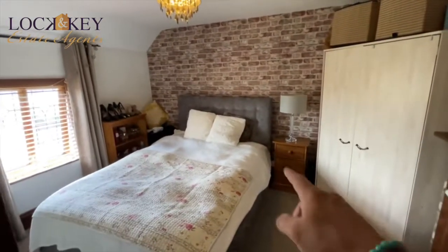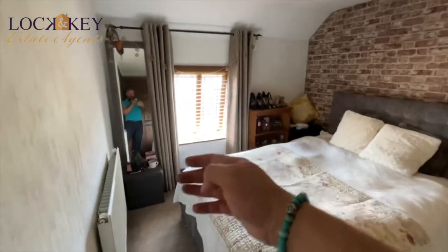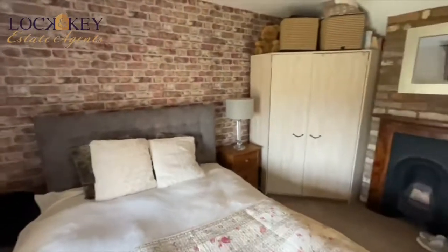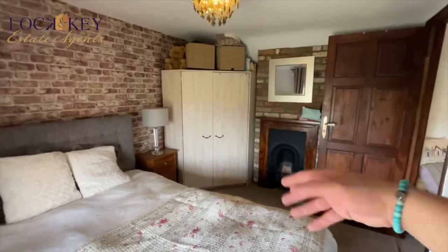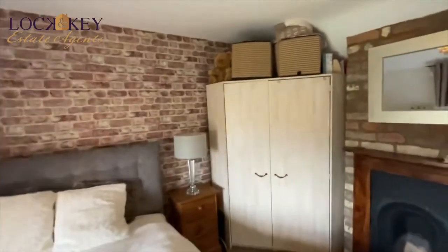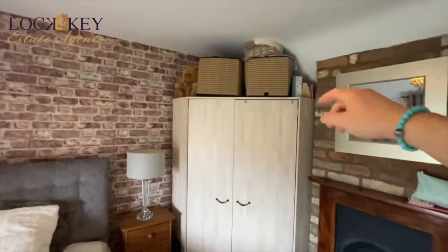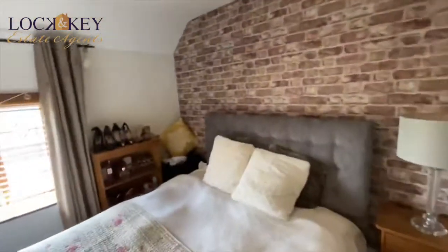You can put bedside cabinets. Here you can see double glazed window to that front elevation. There's a radiator there. And if I just walk into this side of the room, you can see there's actually brick walling again, and a cast iron style fireplace as well. And then there's little recesses as well. You can just see the curvature there of the ceiling, and they've managed to find wardrobes that will fit into there.